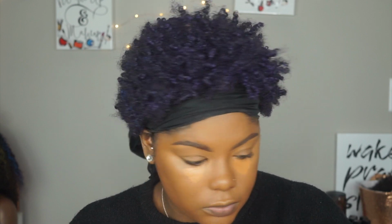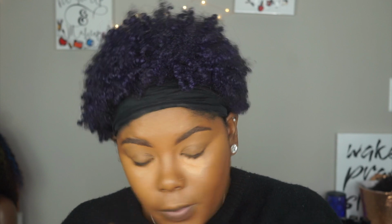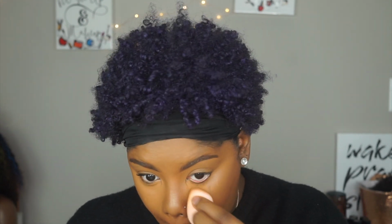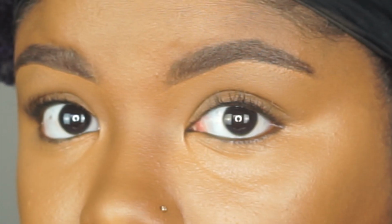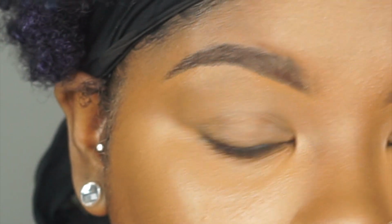I'm gonna apply a little bit more just to see if it is buildable, but the coverage that I got was very nice with one coat. Oh yeah, that's definitely buildable. It looks a lot more opaque now. So let me get you guys a close-up real quick. So I'm getting real up close and personal here, but the concealer is sitting well on the eyes.